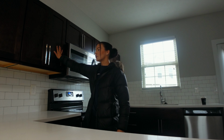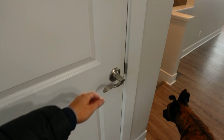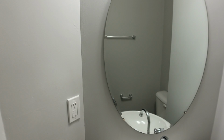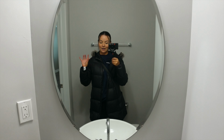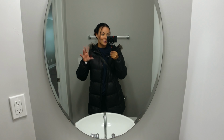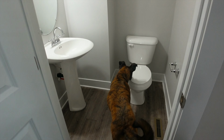So we do have dark cabinets. The dark's nice, it's a little bit different, but like I said, I'm just happy to have the white countertops again. We have our fridge over here, and then we also have a guest half bath down here, which is also much bigger than the one that we have now. So this is really nice to have on the main living area, so that way if anyone comes over and they need to use the bathroom, they don't have to go upstairs in our room. So this is our downstairs half bath.